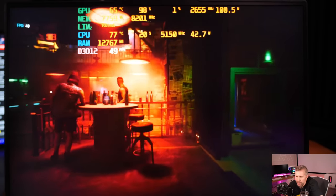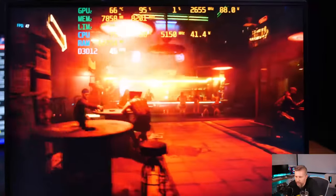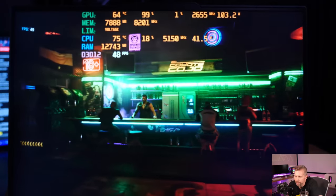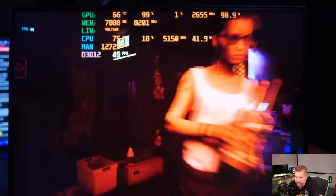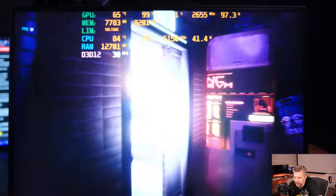So we're doing 48 FPS, 49 FPS. We are hitting our VRAM limitations right here. Oh, I bumped it. We are hitting our VRAM limitations right here at 8 gigs. We are GPU bound, we're not CPU bound. I'm not seeing any stuttering happening. Nope, I just saw some stutter happen. That's probably because of the VRAM buffer being filled up.